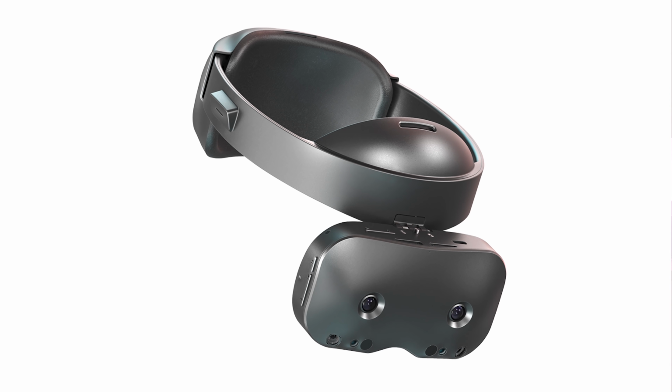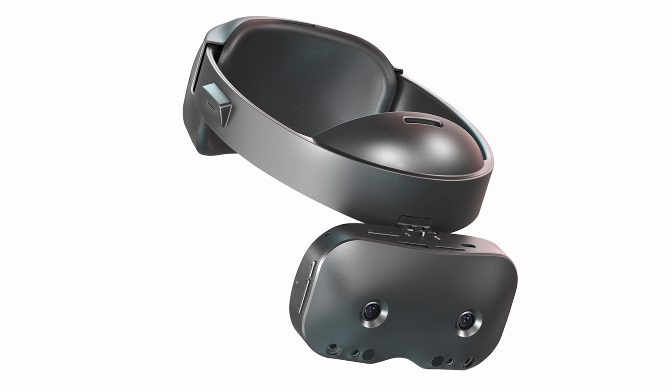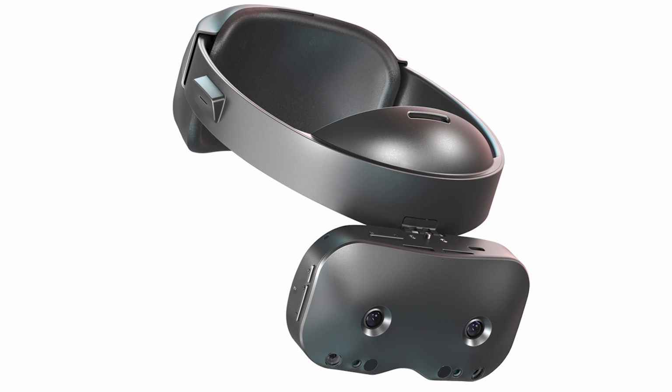Okay, here is an interesting one. Lynx R1, XR2, AR, and VR hybrid will ship in 2022 for a few $100s. Now, why is this interesting?